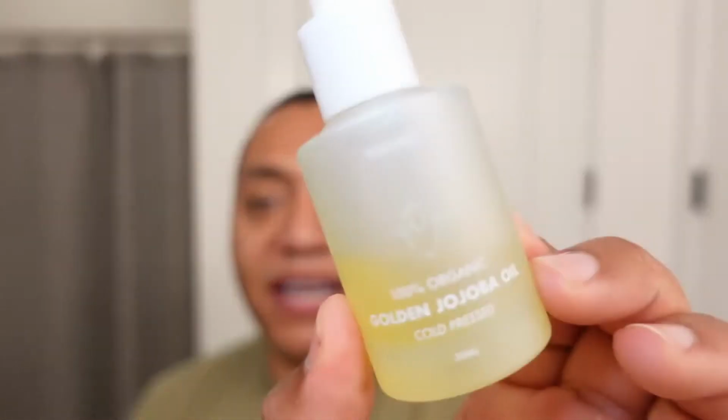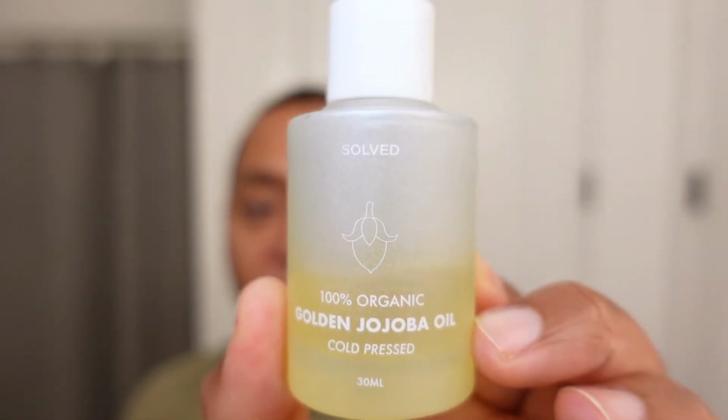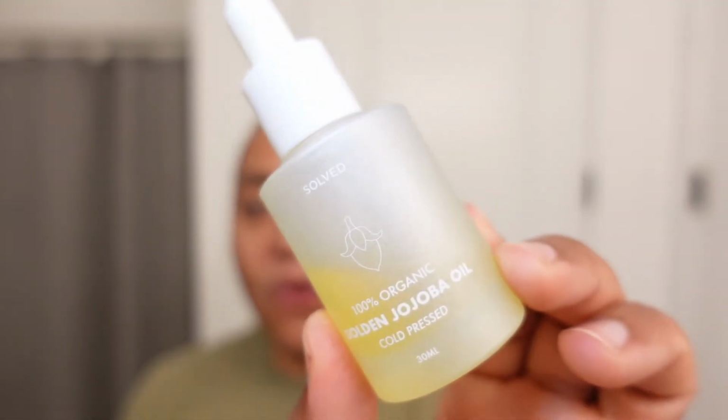And then we're going to talk about facial oil, which is not an empty, but I'm done with it. It's the Solve Skincare 100% organic jojoba oil, golden jojoba oil. I'm just a little bit more than halfway done. I've been using this for, I think, coming up on a couple months now.